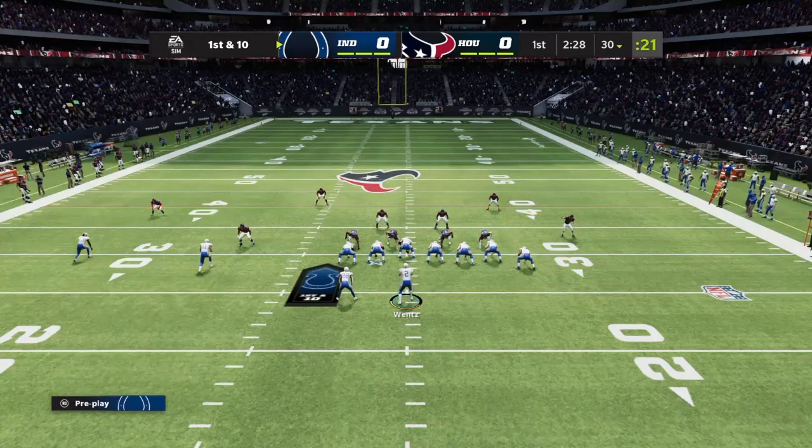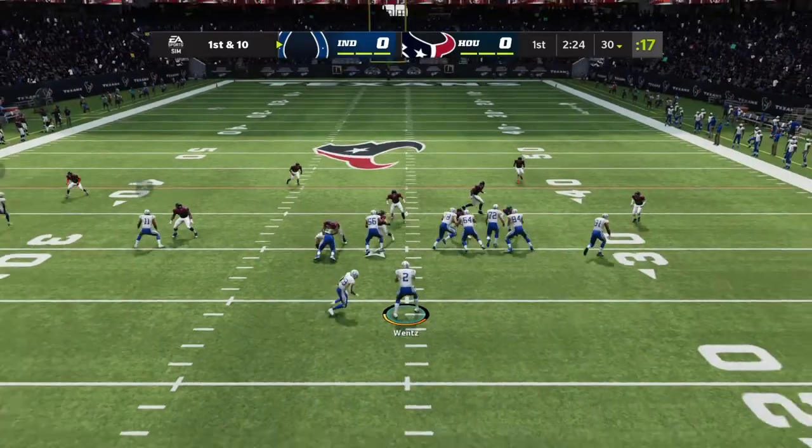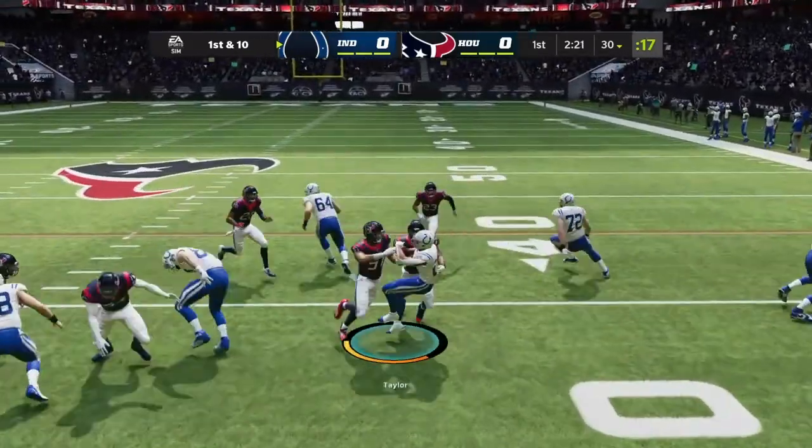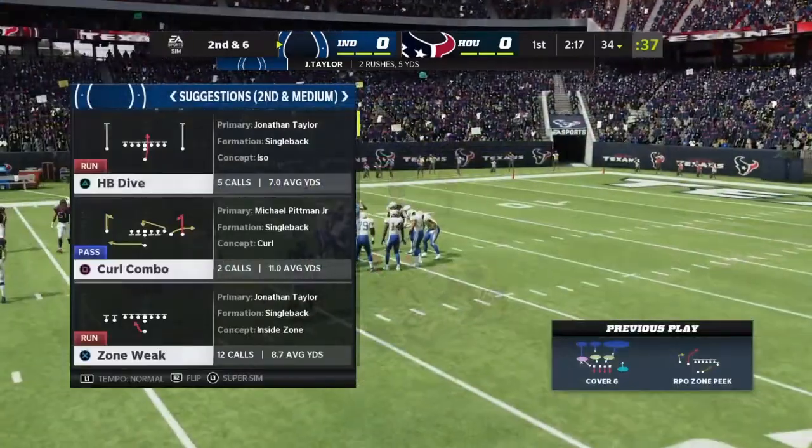They feel like they have the advantage. They feel like they have the matchups, and they're just attacking right now. Yep, going to the air on the opening drive. 1st and 10, Taylor now. He takes this from the 30 to the 34. Not a whole lot there.